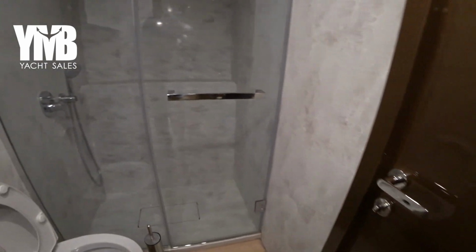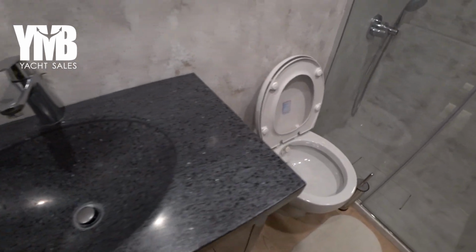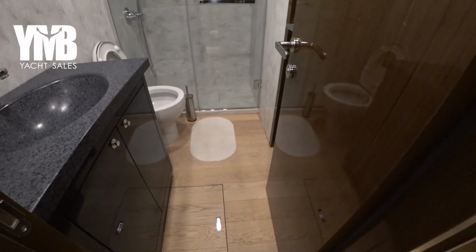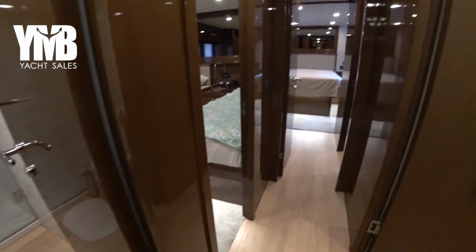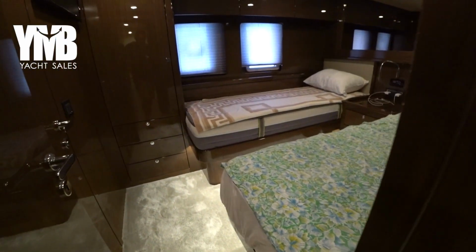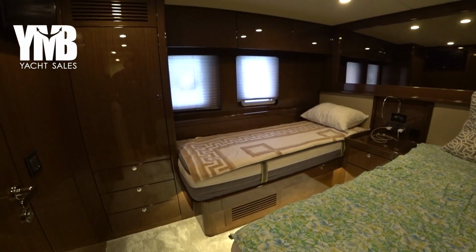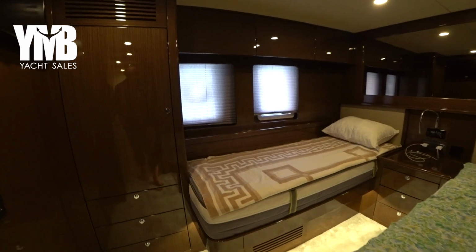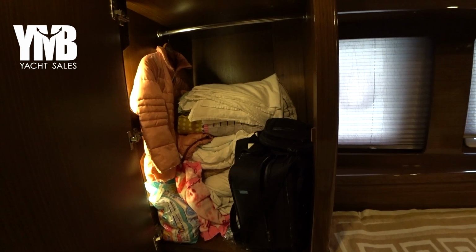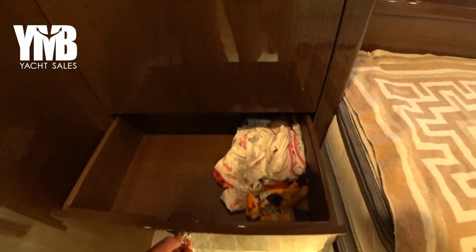So again, a very generous shower, toilet with bidet and sink. Flooring is wood floor, very good quality. We are moving forward and taking another left, which is the port side, and here we are with this twin cabin, very reasonable size and good storage, hanging locker in here, drawers underneath.